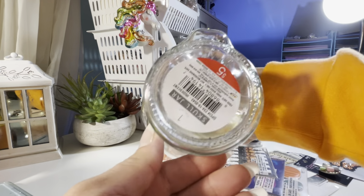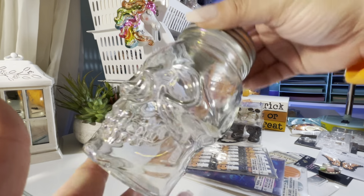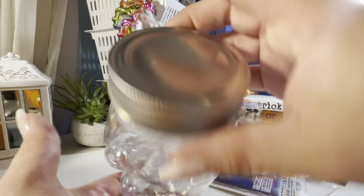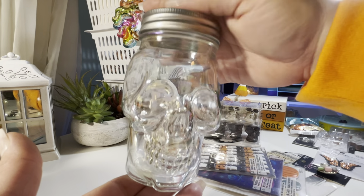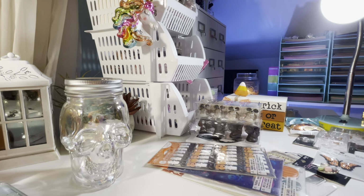And I am so loving it. It's like a skull jar. This one was $5. It's kind of iridescent. Isn't that different and cute? I have something in mind I'm going to do with this. So that was from Five Below.